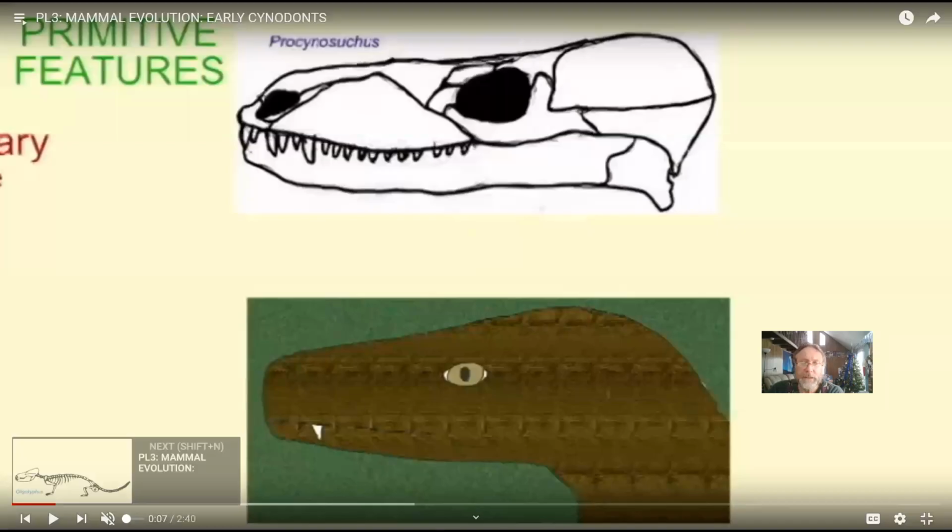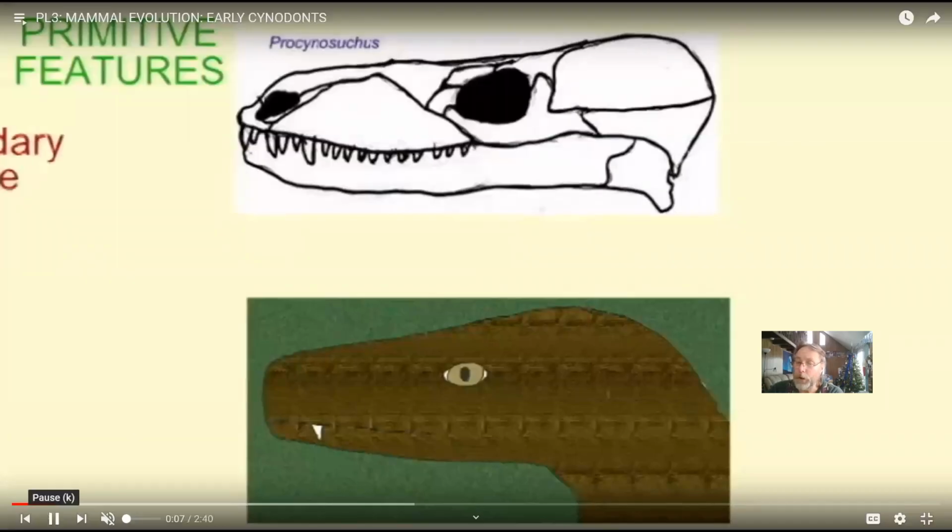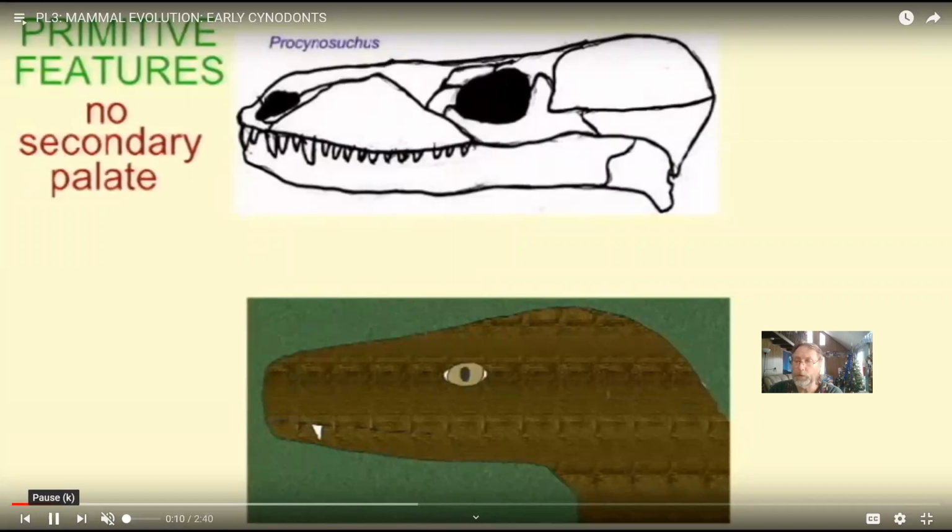Finally, I'd like to discuss the mammals. Now, mammals are far older than most people attribute, because most people associate mammals with the, quote, age of mammals, the Cenozoic era, which is the last 65 million years. But mammals are modified synapsid reptiles. Synapsid reptiles go back to the Carboniferous.